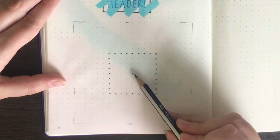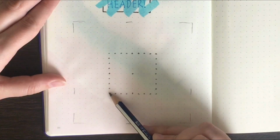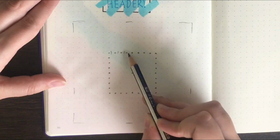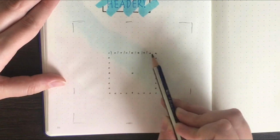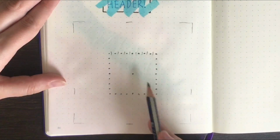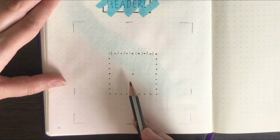So you can now see that if I drew a line from the center point to each of those dots, I'd cut this up into 1, 2, 3, 4, 5, 6, 7, 8 segments per side. So 8 times 4 being 32. I personally, however, don't like to use the center dot as a guiding point.